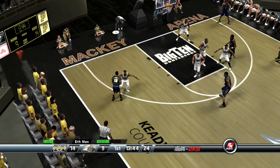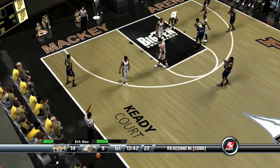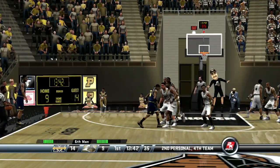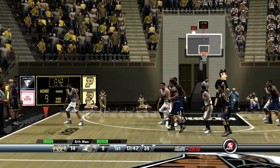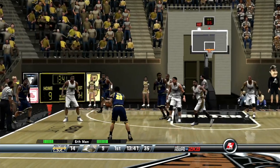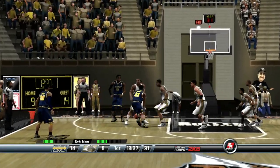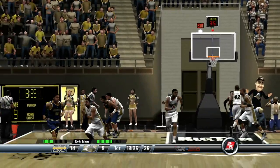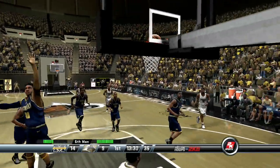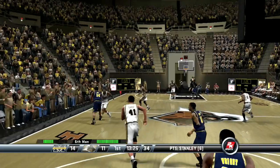Nixon beats it to the top of the key. Cobb gets called for the reach, and that will be his second foul of the game. Number 32 to make his first stint off the bench. Left wing. Passes it to the low block. Stolen by Purdue. Leads him with the pass. Stanley goes up, finishes the break. And they're now behind by three.